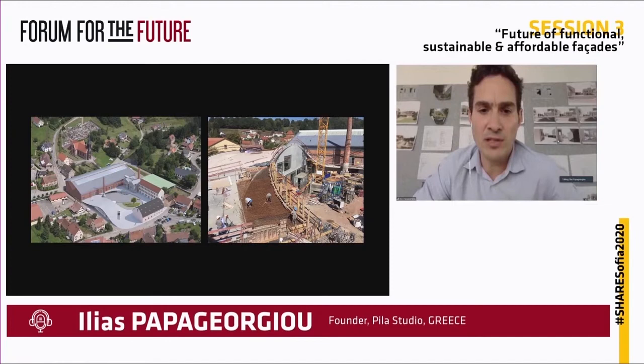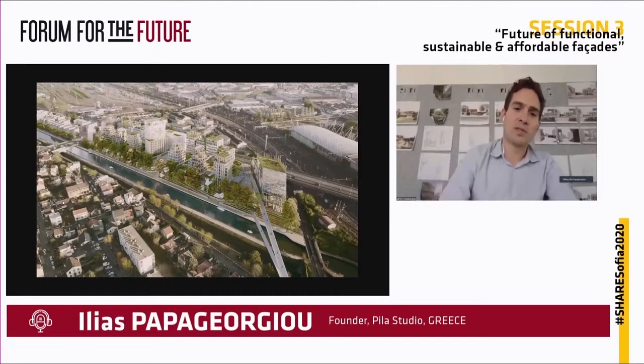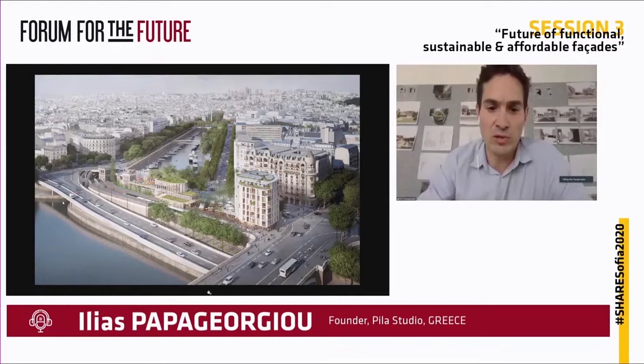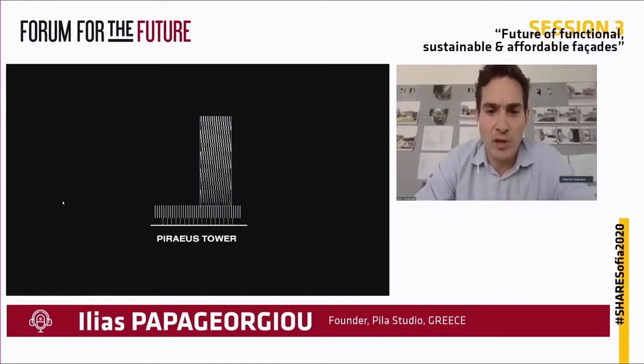We're working on a mixed-use development outside Paris that involves housing, hospitality, offices, and public spaces, as well as another urban regeneration project in the center of Paris. And we're doing some other smaller things, such as private houses. We are a new sort of office in Greece and in Athens. As was mentioned, I was before for 13 years in New York as a partner at Soil.